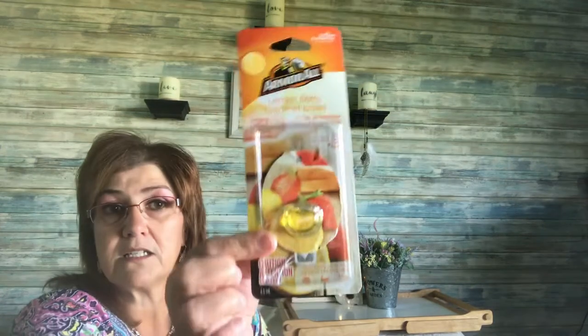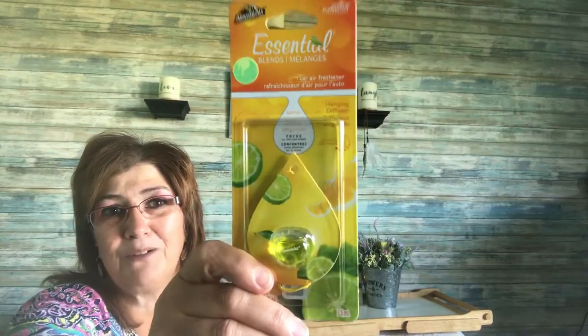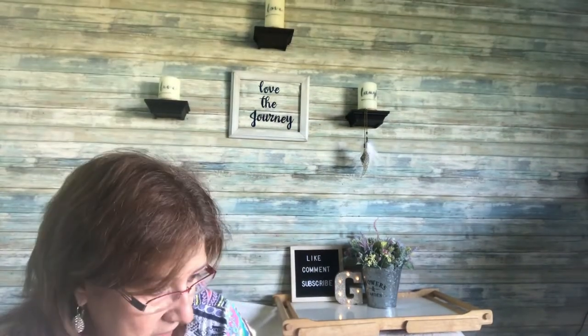And then I came across these Armor All car air fresheners. They had quite a few. I took pictures, I'll show you at the end of this video. So this one is lemon berry, smells delicious. And then this one just says lemon bergamot. I'm not sure if I'm saying that right. Anyway, I picked that one up too. They both smell good. These are the ones that I like the most, so I picked those up.